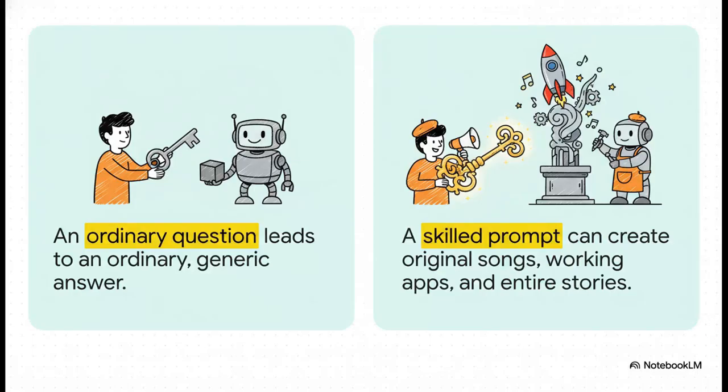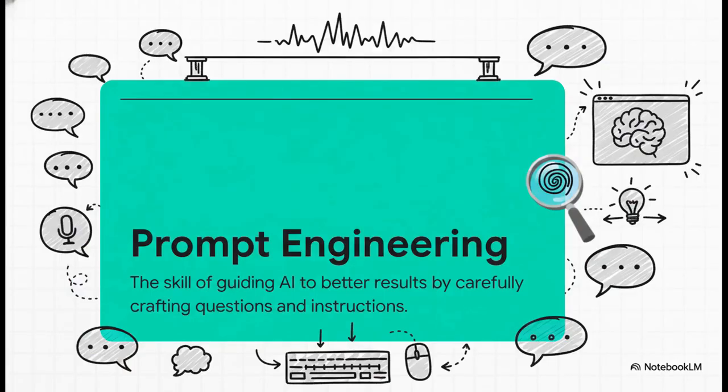And the difference is just staggering. If you ask a simple, boring question, you get a simple, boring answer. But if you learn how to craft a detailed, context-rich prompt, you can unlock this incredible creativity. You're no longer just a user. You're more like a director, and the AI is your infinitely capable actor waiting for your script. And that, my friends, is prompt engineering. It's the art and the science of talking to AI. It's the modern version of knowing which command to type or which icon to click. It's the essential skill for making your way in this new conversational world.